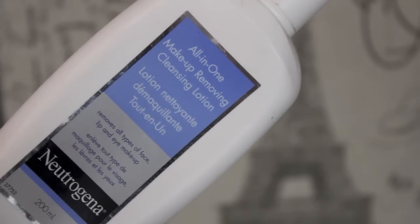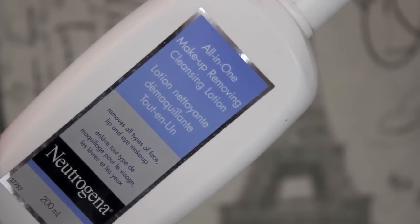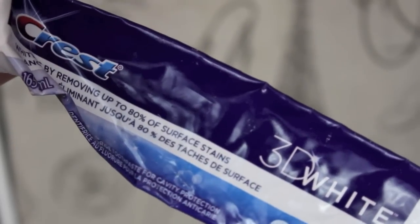This stuff makes an appearance in every Empties video, and this is the Neutrogena All-in-One Makeup Removing Cleansing Lotion, and I've talked about this so many times. This is the Crest 3D White Toothpaste, and I brought this to college with me, and now it's gone. And finally, I have two different samples that I used up.